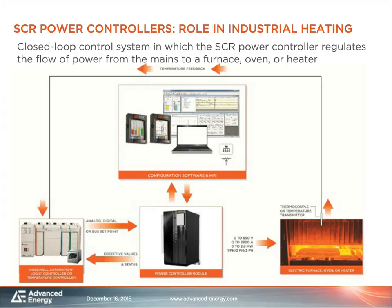Of course, the SCR power controller is a digital unit, so you have all the advantages and possibilities of a digital unit. You can configure it using a PC tool or a little display. You can do field bus communication.